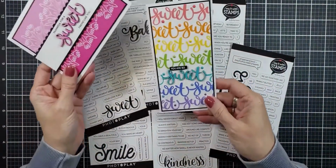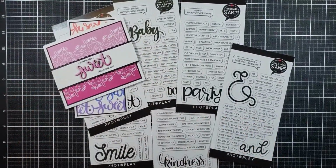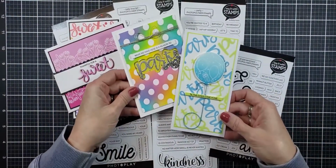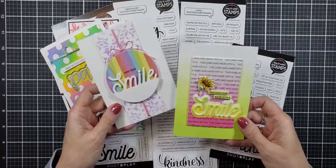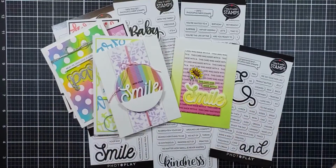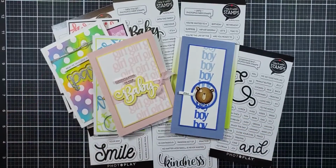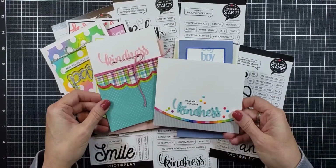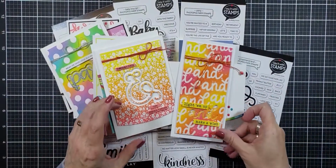This is the word sweet. This is party. I think that's a shaker card. The word smile. Here's a baby boy and a baby girl. The word kindness. And finally, that really cool ampersand and the word and.